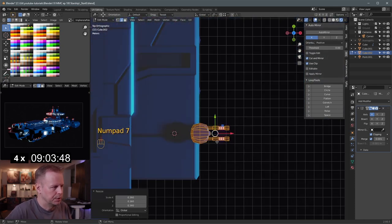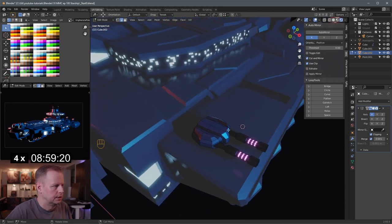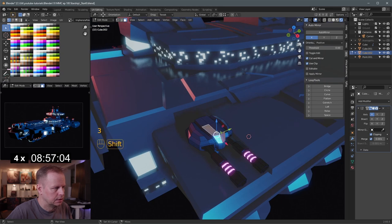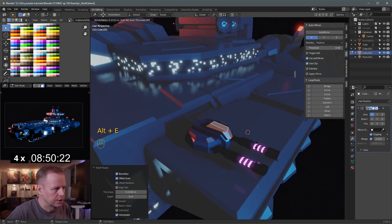Sorry, guys, it's going to be smaller cannons, I think. There, and the probe thing we need here. So I'll inset, Alt E, extrude along face normals.